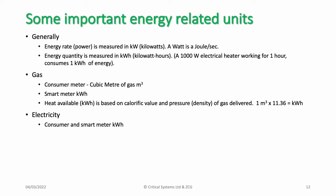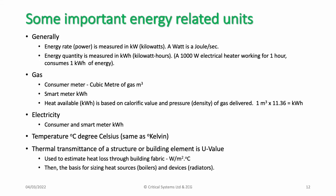Electricity is a little simpler. Consumer and smart meters are calibrated and measure in kilowatt hours, so quantities of energy. Temperature, in the context of what I'm talking about, I will refer to degrees Celsius, which are the same value as degrees Kelvin.